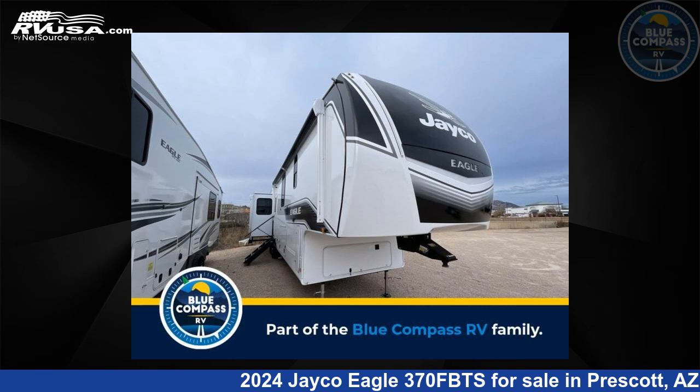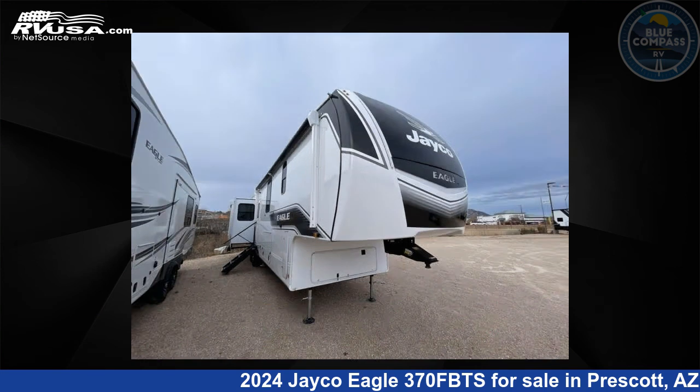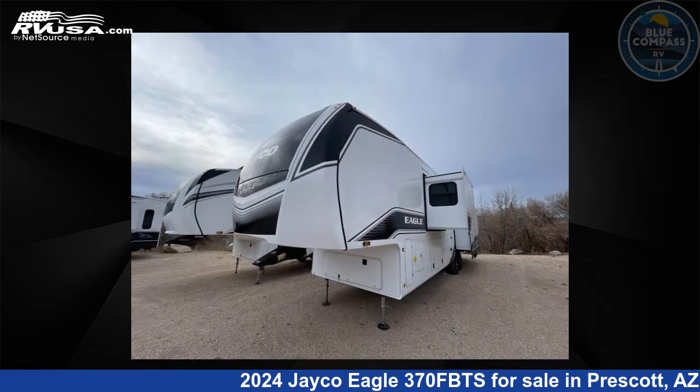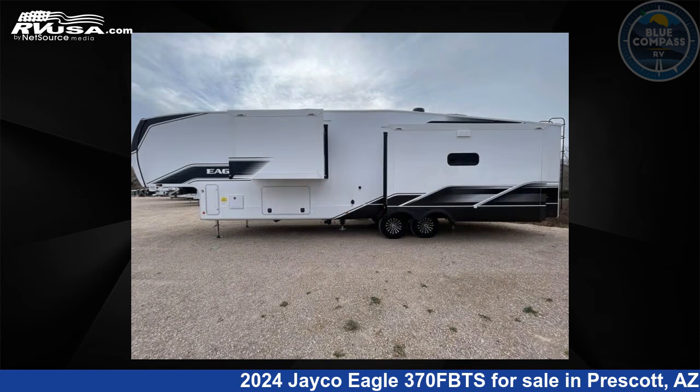This 2024 Jayco Eagle 370 FBTS is a fifth-wheel RV. It is located in Prescott, Arizona, 86301 and is offered for sale by Blue Compass RV Prescott.